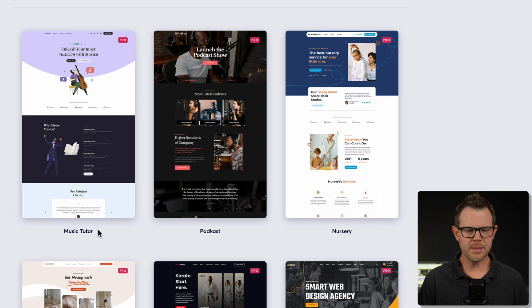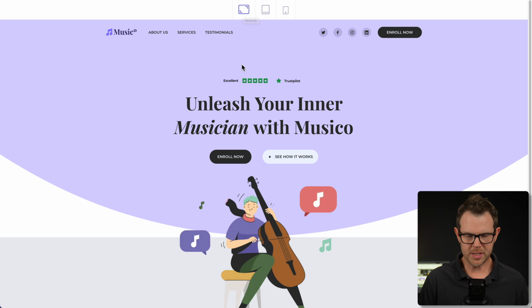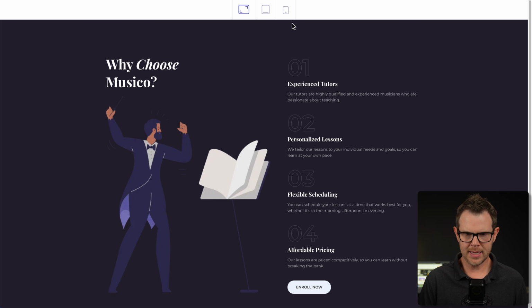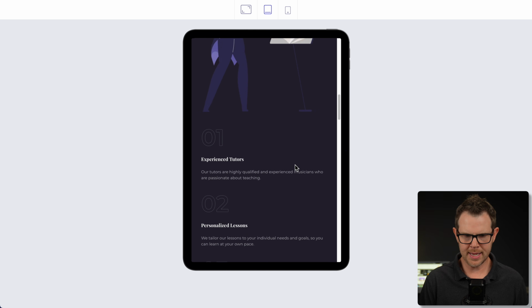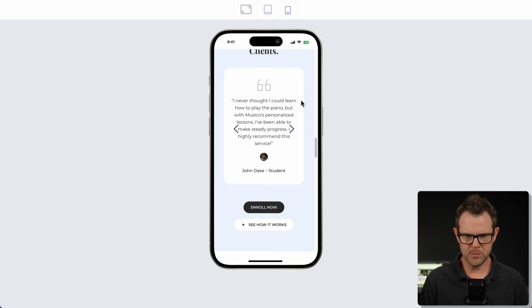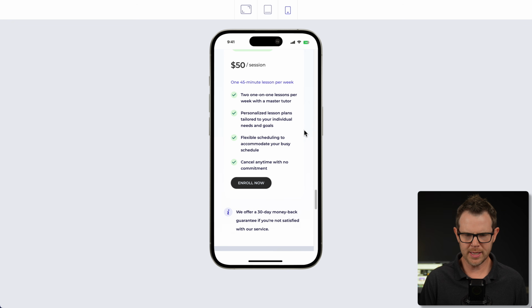So I'm going to choose this music tutor template. I can preview it right here. There is mobile responsiveness at the top, so we're looking at the desktop version right now. I can switch over to tablet view and I get a nice little mock-up of a tablet as I keep scrolling. And there is also mobile phone. Here it turns into a nice little testimonial slider. I can keep on scrolling. Everything looks really, really nicely done.